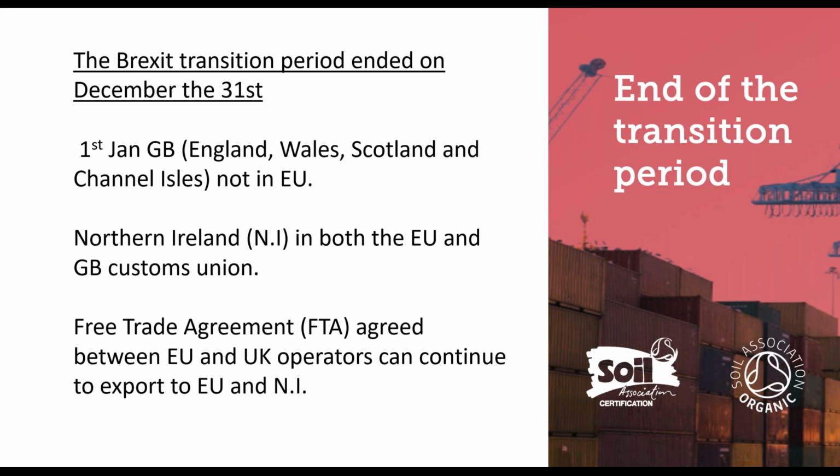And so this free trade agreement that was reached at the end of last year now allows operators to export to the EU and Northern Ireland, and the UK is now being listed under Annex 3 of the organic regulations. That means GB is now retaining the EU regs into UK law, and this will make freedom of movement slightly easier. I will be talking you through the paperwork that will be needed to ensure that that carries on.